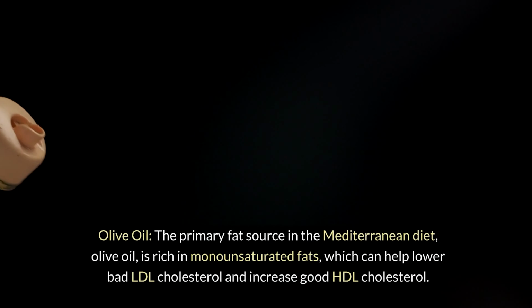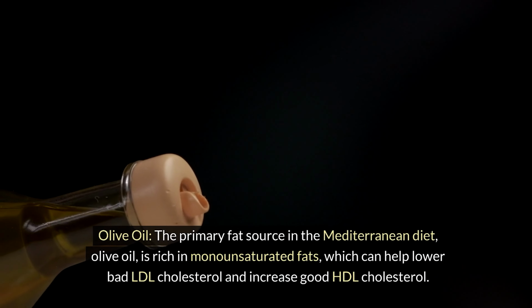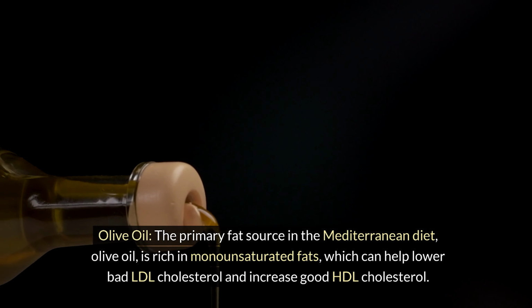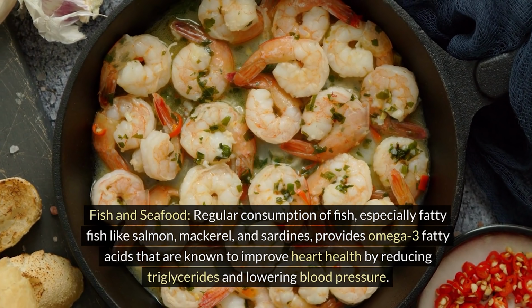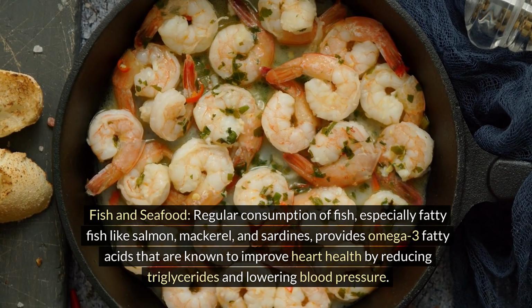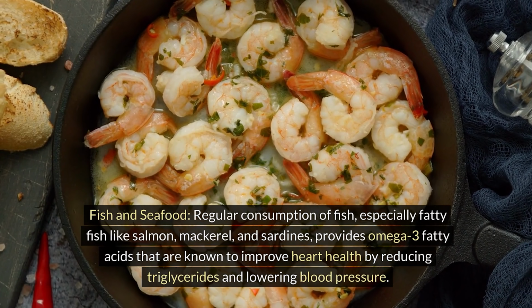Olive oil. The primary fat source in the Mediterranean diet, olive oil is rich in monounsaturated fats, which can help lower bad LDL cholesterol and increase good HDL cholesterol. Fish and seafood. Regular consumption of fish, especially fatty fish like salmon, mackerel, and sardines, provides omega-3 fatty acids that are known to improve heart health by reducing triglycerides and lowering blood pressure.